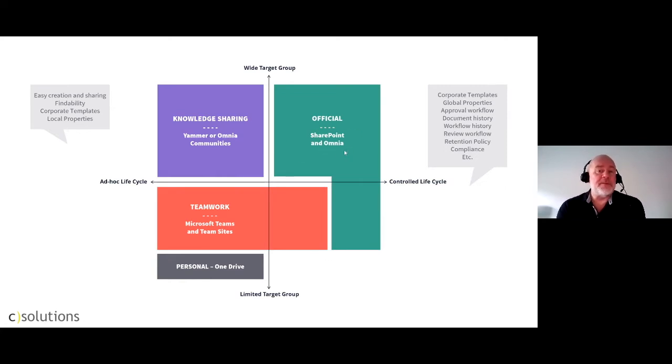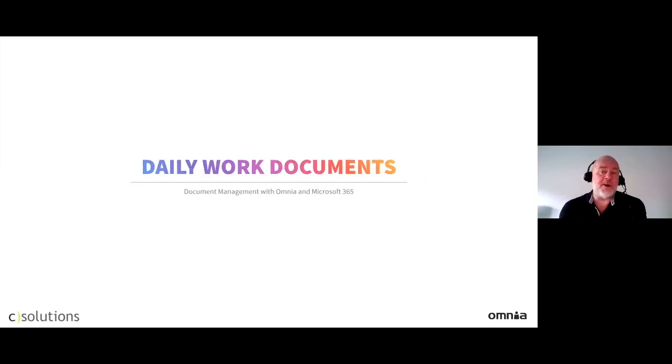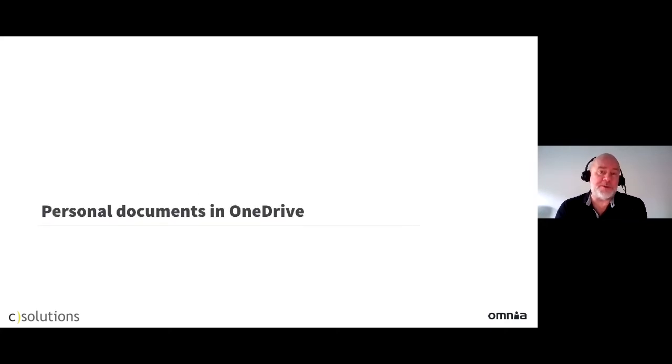And finally, the more official documents, these will probably be handled in SharePoint, which of course is a pretty wide description. So we will come back to that. And due to the fact that we have those demands or requirements regarding a controlled lifecycle, we are also using Omnia in those cases. So let's now start looking at what I've called here the daily work documents. So these are the documents on the left side of the map. And let's start with the personal documents that go into OneDrive.